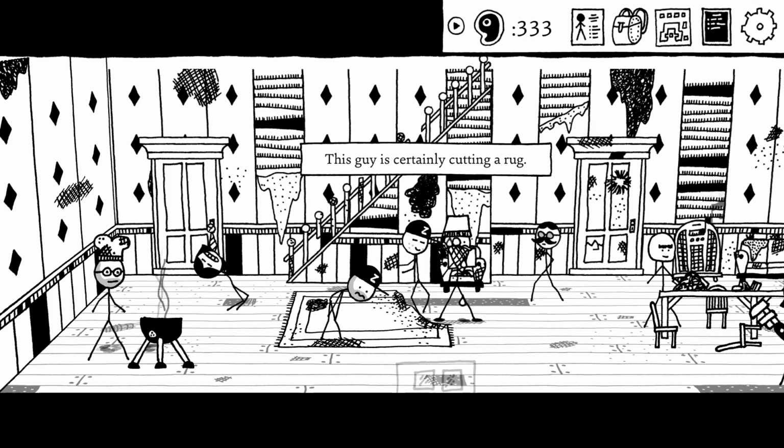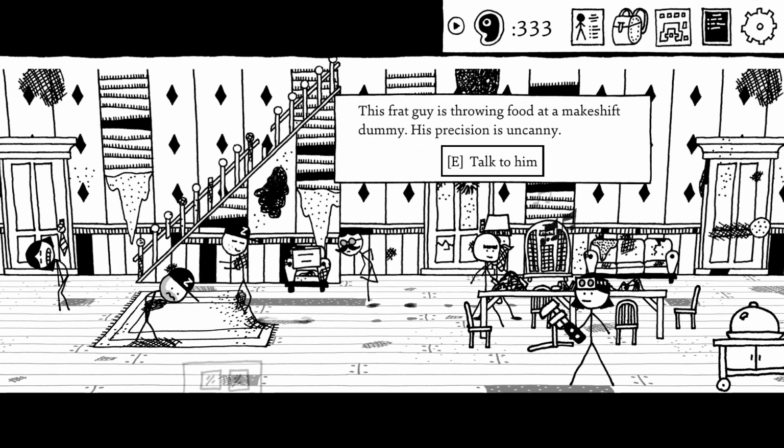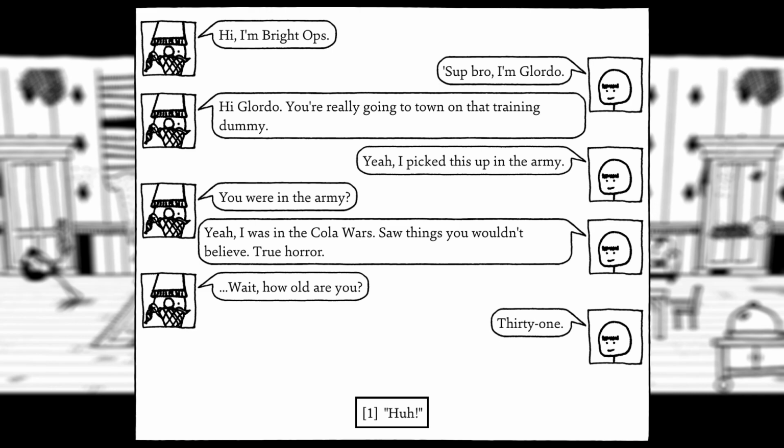Let's see, this guy is certainly cutting a rug ahead of his time. This frat guy is throwing food at a makeshift dummy. His precision is uncanny. Hi, I'm Bird Up. Sup, bro? I'm Glordo. Hi, Glordo. You're really going to town on that training dummy. Yeah, I picked this up in the army. You were in the army? Yeah, I was in the Cold Wars. Saw things you wouldn't believe. True horror. Wait, how old are you?